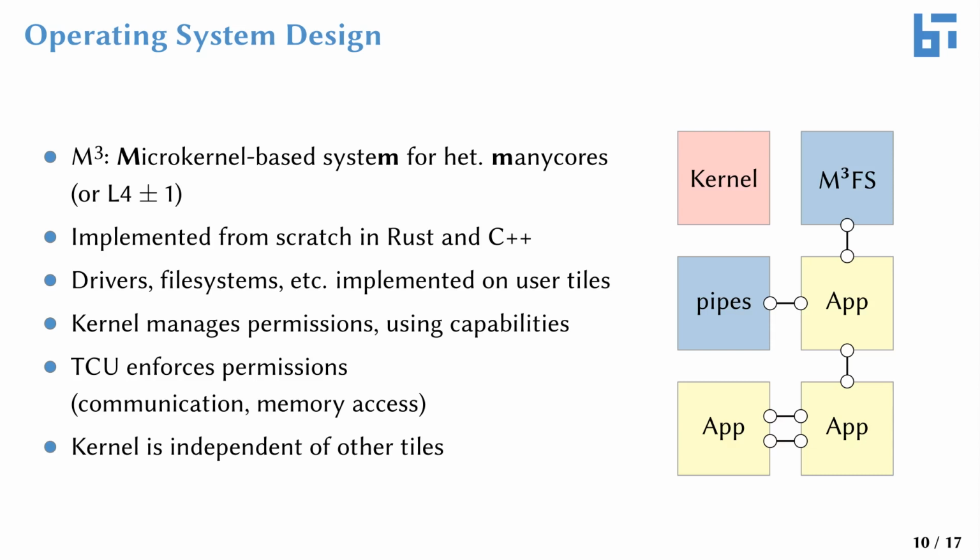Another interesting fact here is that the kernel is actually independent of the other tiles. For example, if the file system M3FS here is implemented on a normal general purpose core or on an FPGA, for the kernel that doesn't really make a difference. The kernel mostly cares about the TCUs and their communication channels, and that gives the system design a lot of freedom for the implementation of these other components in the system.